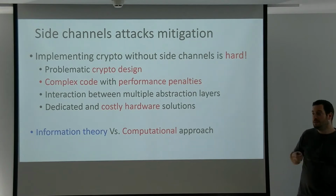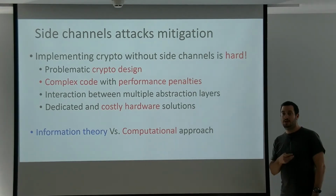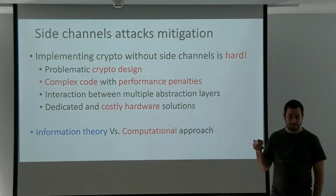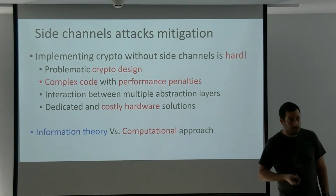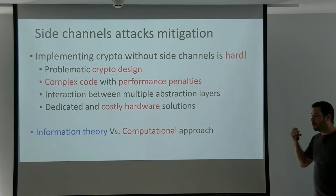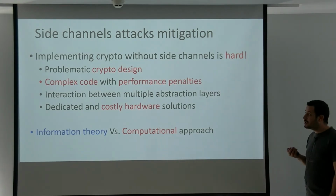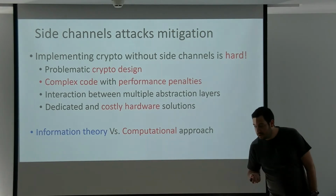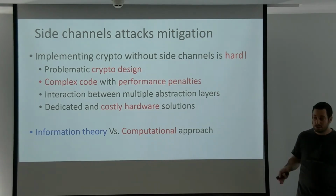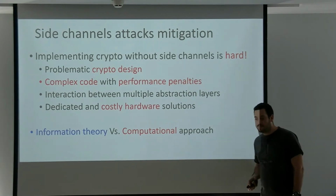And the main problem, basically, is the way that the cryptographic primitives and protocols that we currently use were designed in the past. And they were designed in a way that simply was not aware of this type of attacks. And they actually are very, very hard to implement without those side channels. And it usually results in very, very complex code with severe performance penalties.